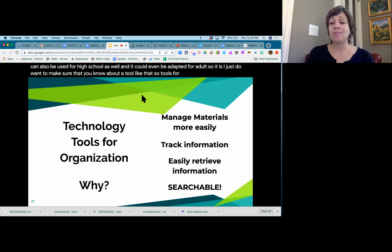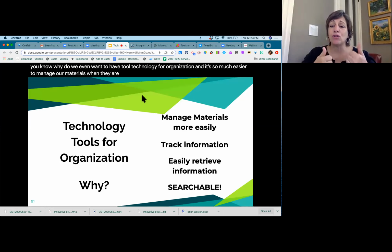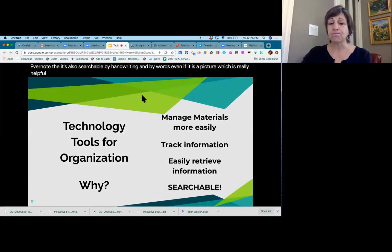So, tools for organization. The big reason, why do we even want to have technology for organization? It's so much easier to manage our materials when they are searchable and trackable, and we can retrieve them. We can use key terms to help us identify what we want to find again. So those paper handouts, whatever it is, those are easily lost. But if you are getting a handout at work or at school or wherever you are, take a picture of the handout, and then you can save it into different Google Drive folders, and then it'll be easily searchable. And with Evernote, it's also searchable by handwriting and by words, even if it is a picture, which is really helpful.